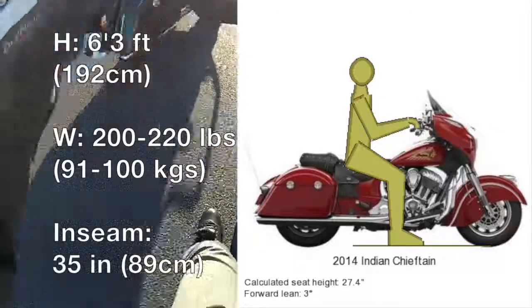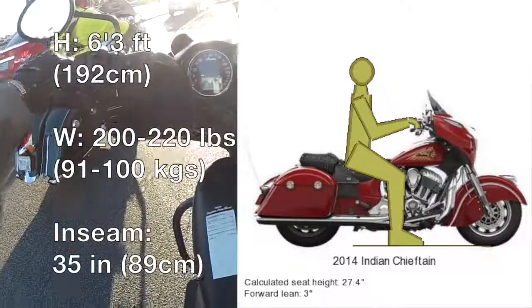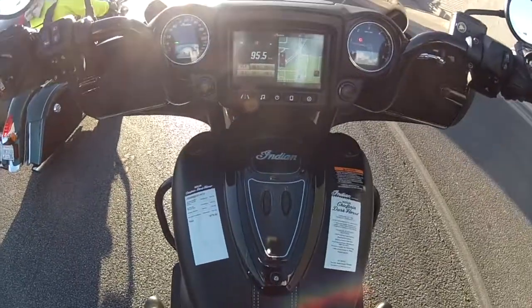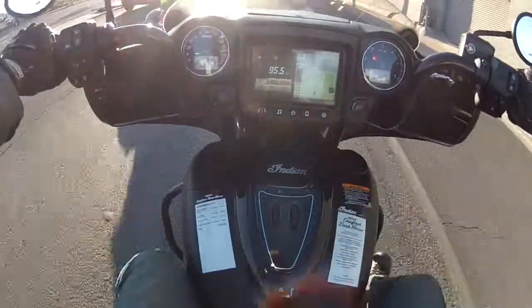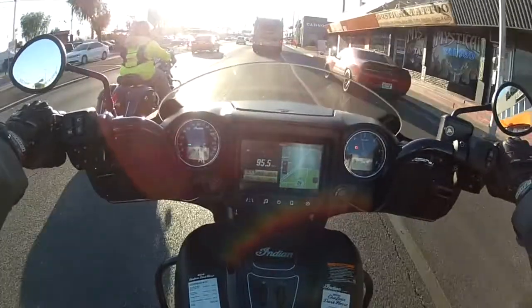Okay, ergonomics check. Full flat foot. I'm 6'2", 200 to 220 pounds, 32-inch inseam, and I'm way laid back, as you can see right there. The floorboard kind of hits my shins a bit, but you can adjust that, so it's not a big deal. My shoes are unlaced for some reason. Sometimes I don't work with laces that well.